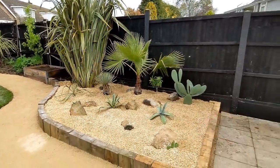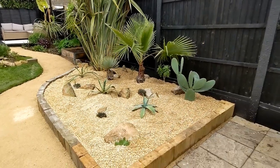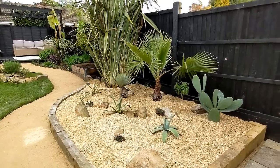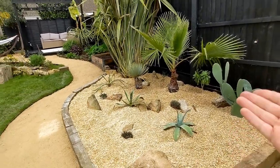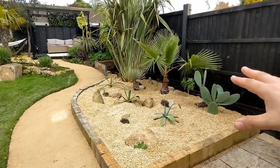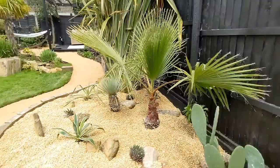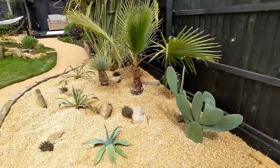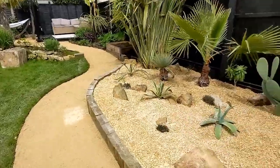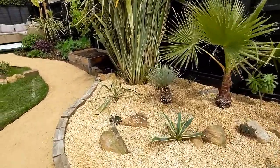So we'll make a start with the main difference since the last video back in April, and that is my desert or arid bed. This has been on my mind for a couple of years. I've wanted to build a raised bed specifically with desert or drought tolerant planting in mind, and this is what I've come up with. It's edged with sleepers, and I've got a mixture of things in the bed.